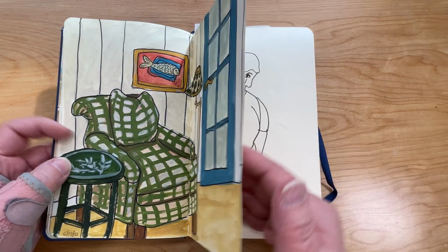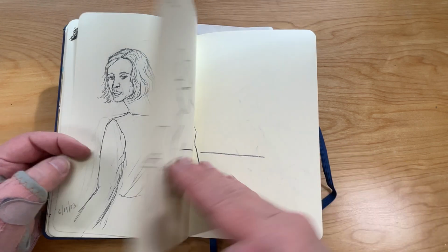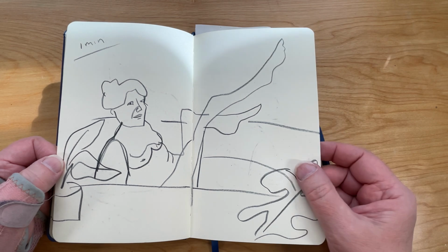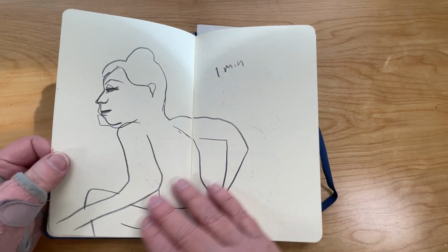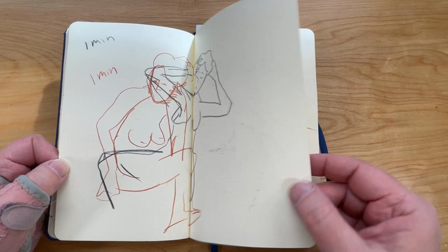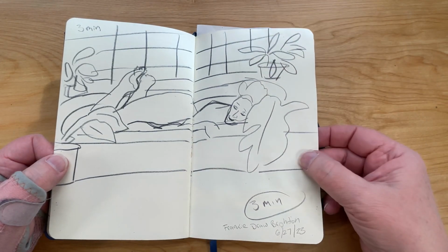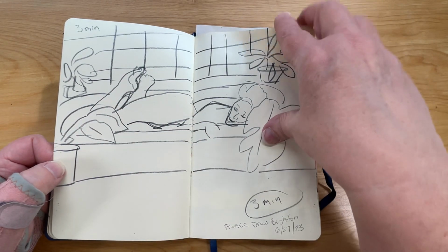This one is gouache. Oh, okay, so this was Draw Brighton. So this was 1 minute. Looks kind of scary. This was Frankie in the bath. Frankie is a woman that is one of their models on a regular basis. This was 1 minute. These were the warm-up sketches, 1 minute for each of these. This was 3 minutes. It was really a lovely scene that they had set up. She was in the bath with plants surrounding her.